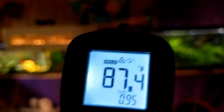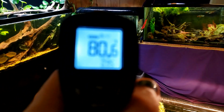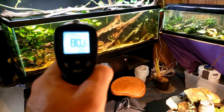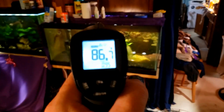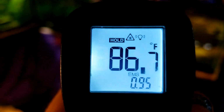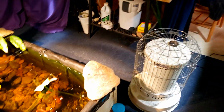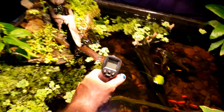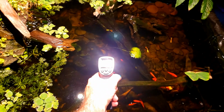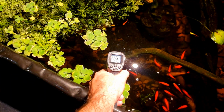So I've got it up to about 87 or 88 degrees in here. Get down to this end of the room and the temperature starts getting a little lower. Come back up to this end of the room, and the temperature is much warmer. So I've got a fan. It's in the hallway out there blowing across this and blowing the air over the tank and into the room. And we now have 73 degree water.